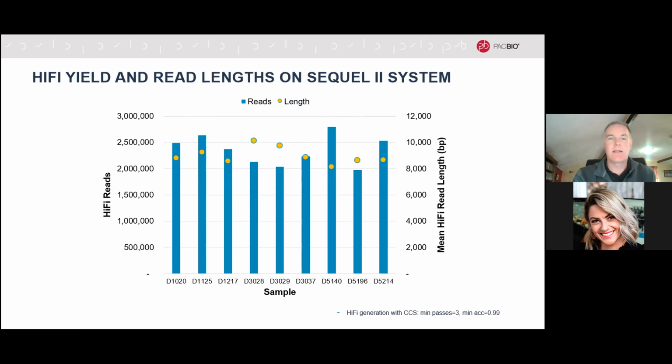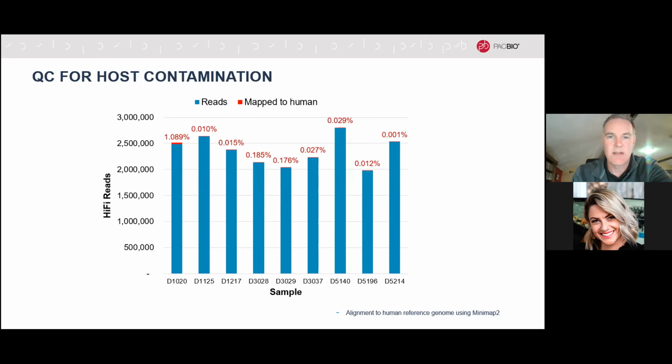And again, a similar sort of work through of data, looking from the various samples here, looking at the number of HiFi reads and the mean length that you're getting across the graph. So again, good, long, high quality data, which is a good start for these types of things, as I said.